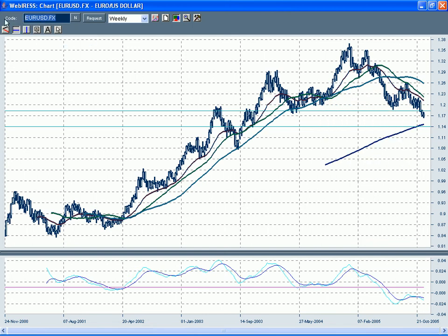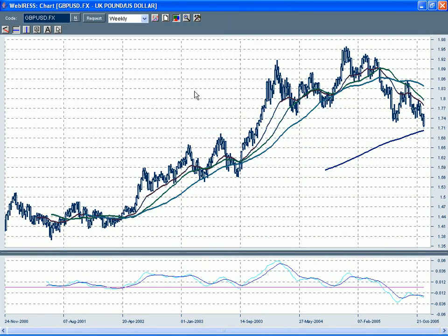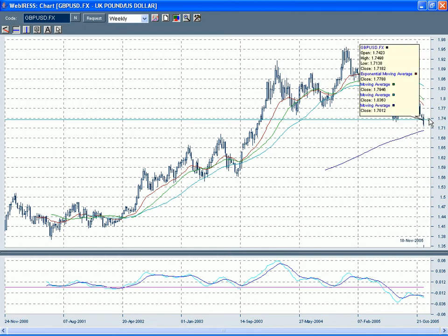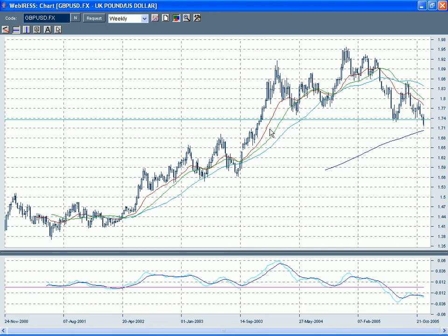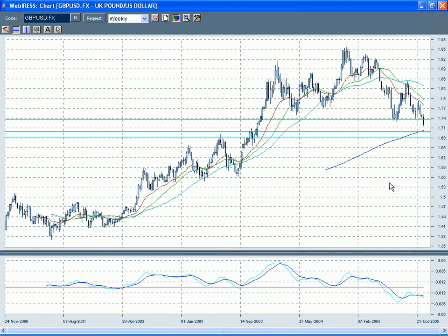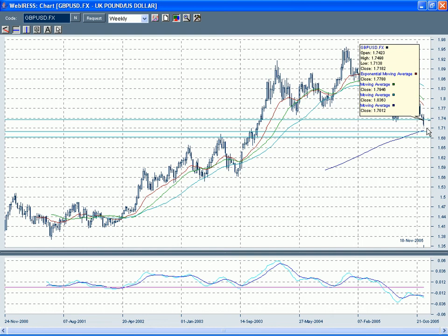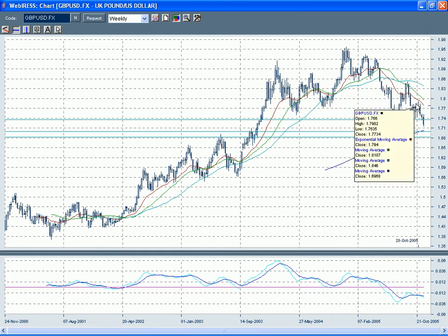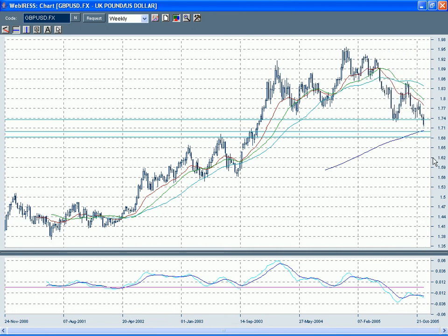Let's take a look at the pound, which usually mirrors the euro. Same thing, in a downtrend. Busted through support at 174, 173, but it looks like it's about to retest the 200 period moving average. I'd see next support coming in at this level here, which is 170 to 168. So we've got a fair bit of give in that at the moment. Crossed below all the moving averages and about to retest the 200 period moving average.